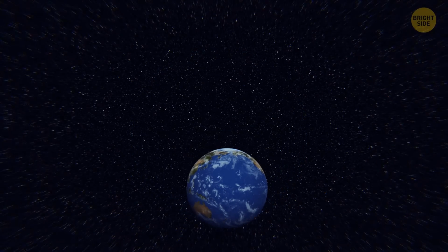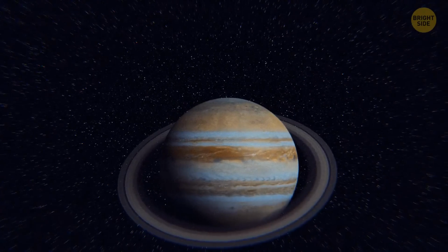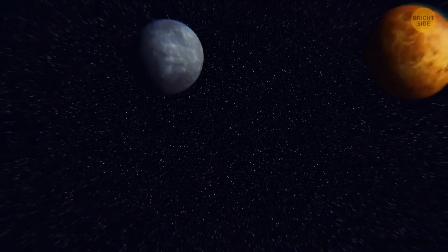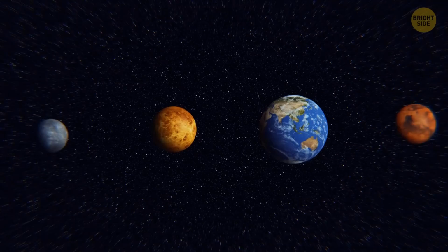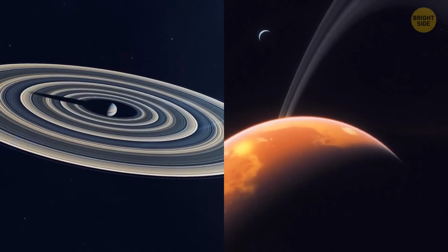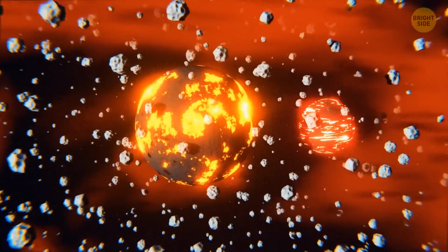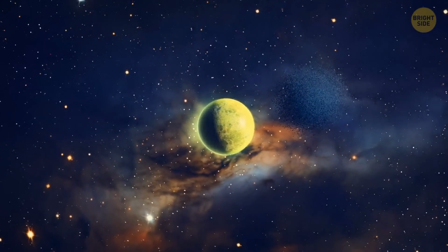How come Earth doesn't have rings? All gas giants in our solar system, Jupiter, Saturn, Uranus, and Neptune, have such rings, whereas the rocky planets Mercury, Venus, Earth, and Mars don't. There are two theories about how rings can appear around a planet. They might be just some material left from the times when the planet was forming, or they may be the remains of a moon that got destroyed by a collision with some space body, or torn apart by the strong gravitational pull of its parent planet.